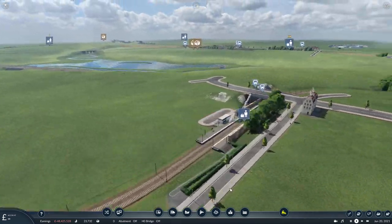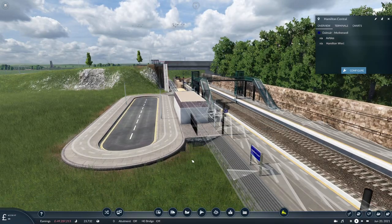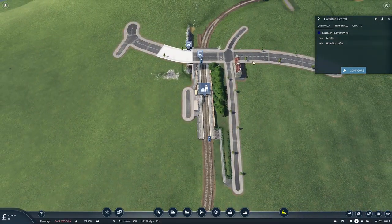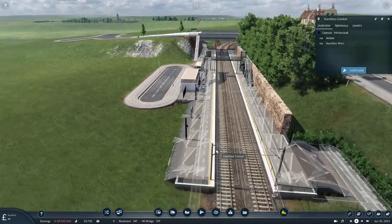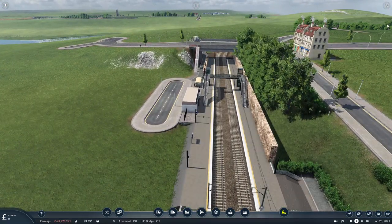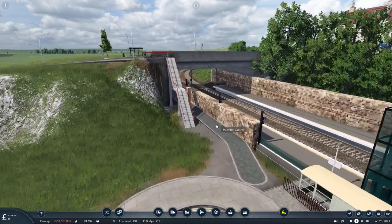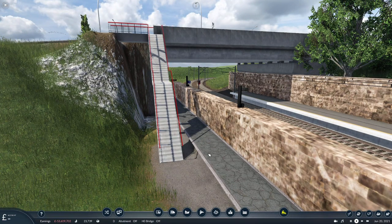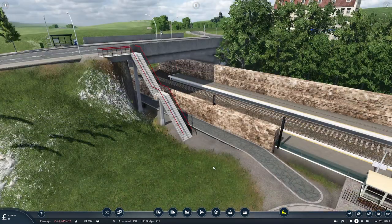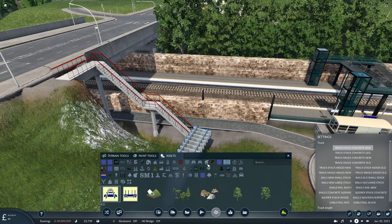And Hamilton. Hamilton's getting some work done to it. It's functional as well, if we click on it. This is all functional. It needs tidying up and finishing off, but I'm working on the bare bones, the skeleton of it. Seeing if I can get what's going on there somehow represented in Transport Fever. This needs blocking off with some concrete. In fact, shall we? Why not?